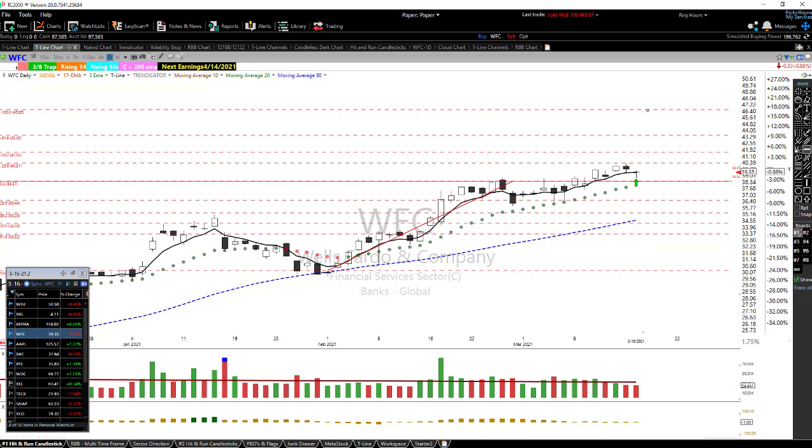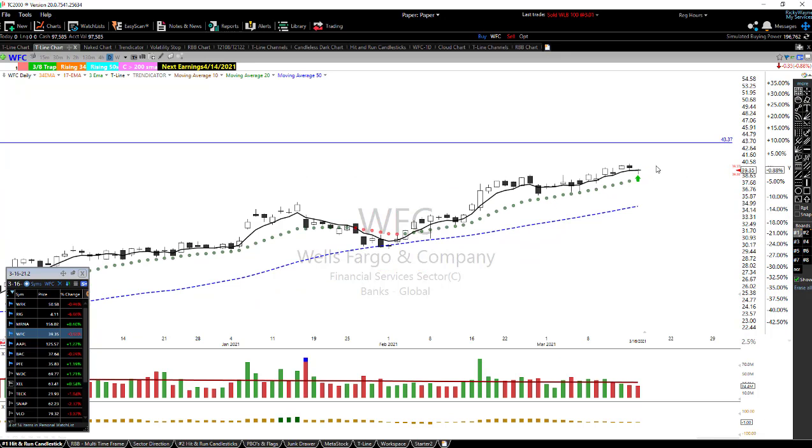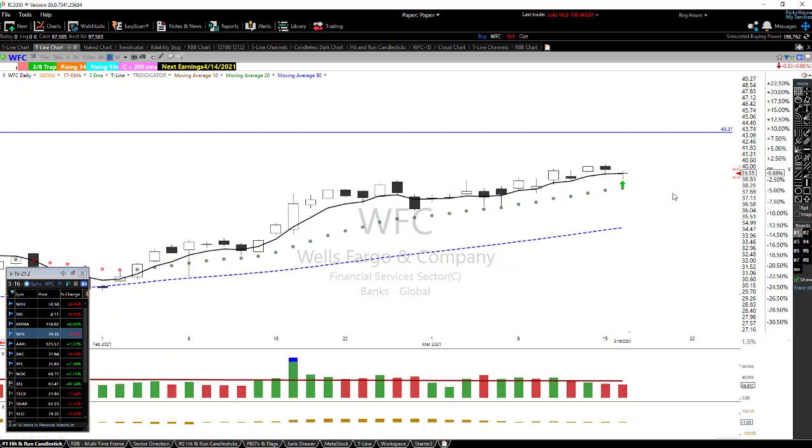We won't pick the top one, just because we're going to give ourselves a little room. We're not going to pick this one because that's too close. So let's just put a line right there. If you want to go through there and use those other targets, you certainly can. I'm not. Let's delete that. So, looking at Wells Fargo here, we've got about 8.5% maybe up to that line right there.